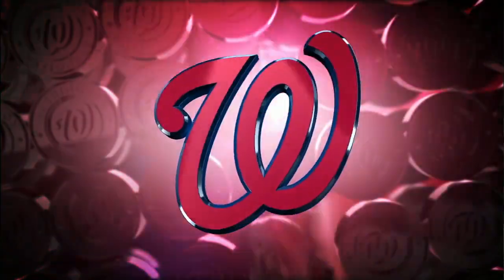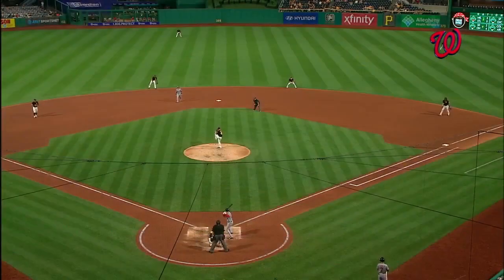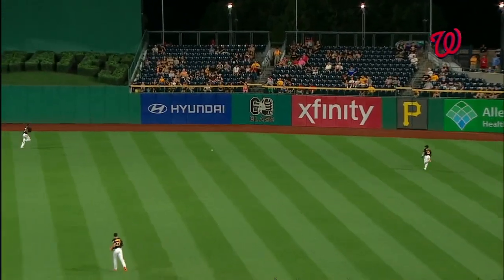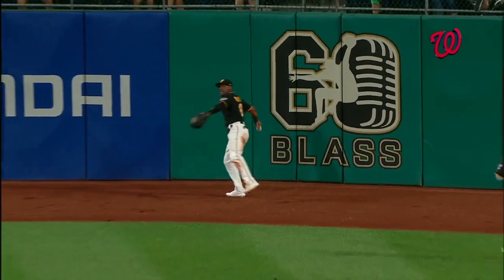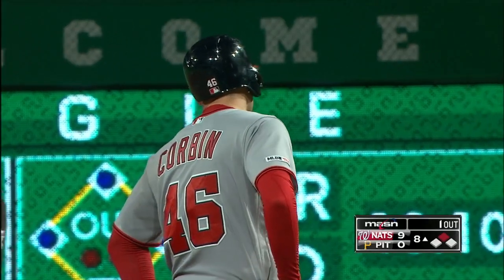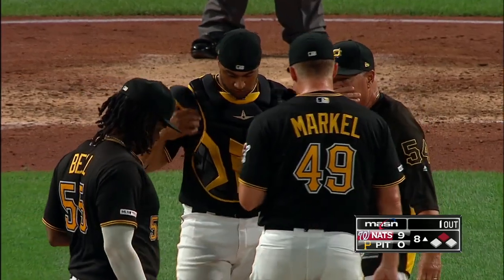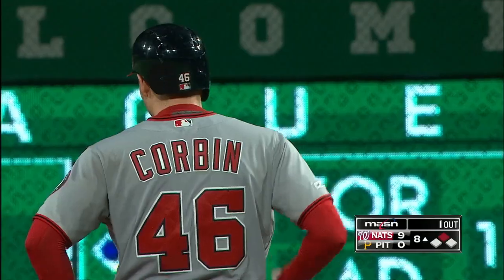Trey Turner scored 1 run. Adam Eaton, Rendon, Soto, Cabrera, Adams, Robles, and now Yan Gomes scores a run. Patrick Corbin scored 1 earlier. So 9-0, and every single Nat in the lineup has scored 1 run. That's got to be some sort of crazy record, right? Yeah, they almost had the whole team score during 1 inning recently on the homestand.